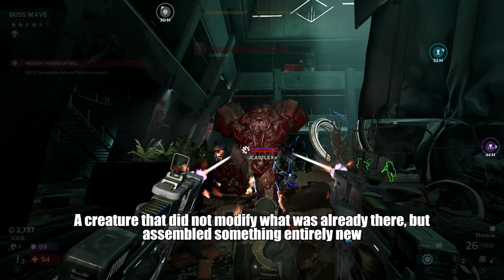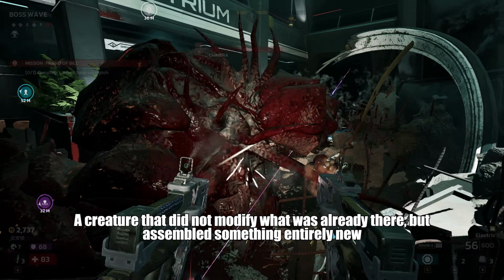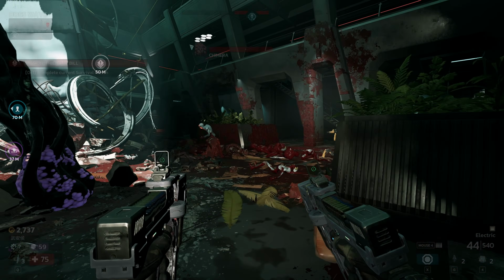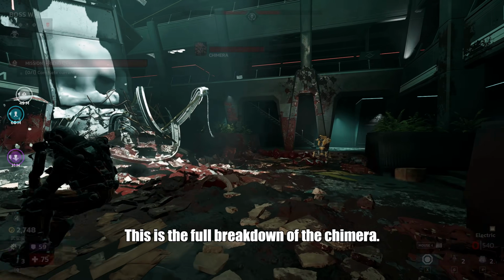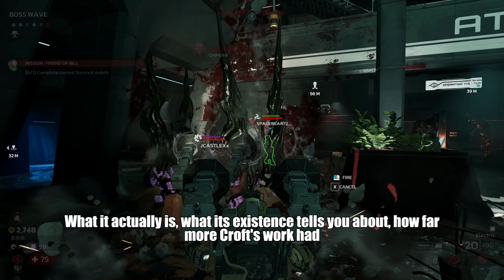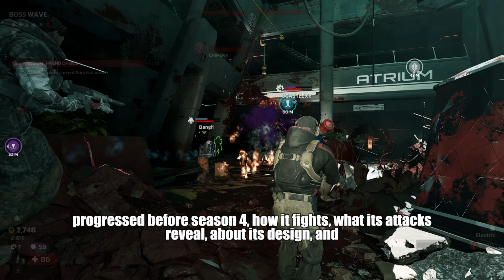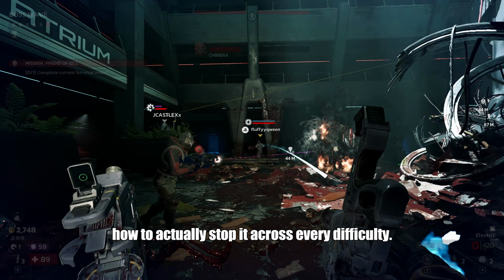A creature that did not modify what was already there, but assembled something entirely new from pieces that were never meant to go together. That is not an incremental step in Moorcroft's research. That is a fundamental change in what the research was capable of doing. This is the full breakdown of the Chimera. What it actually is, what its existence tells you about how far Moorcroft's work had progressed before Season 4, how it fights, what its attacks reveal about its design, and how to actually stop it across every difficulty.